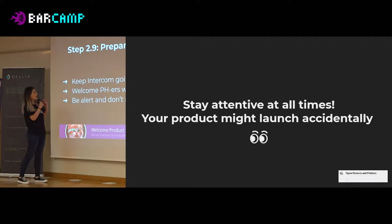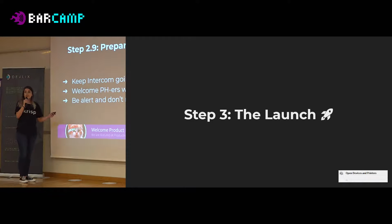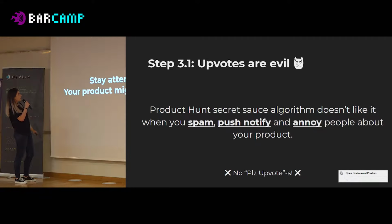So you also have to keep your messaging platform going. In our case, it was Intercom. You have to keep it going because people are going to ask questions about your product. And they're going to ask a lot of questions, probably, and you have to be ready to answer all of them and make sure that everything is in place. Yeah. So you gotta stay attentive at all times.